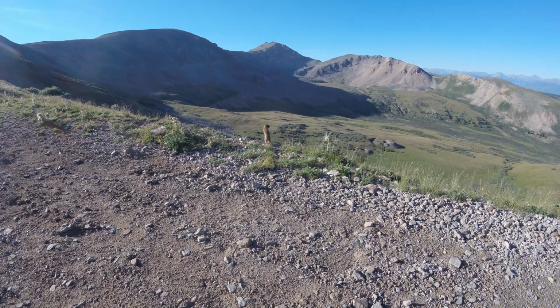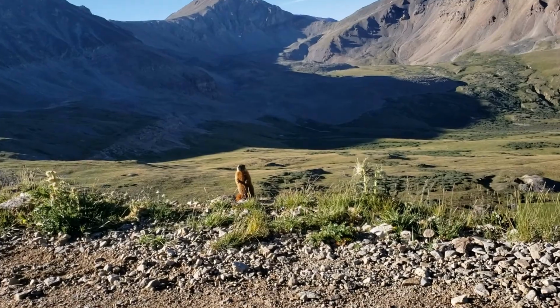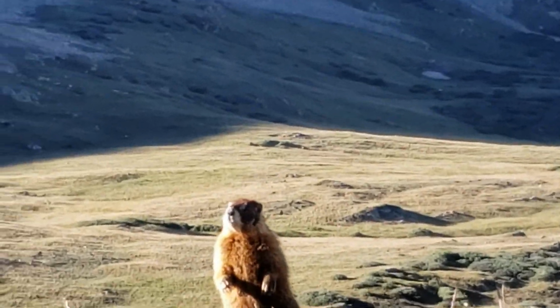And here is a special treat, a visit from a little local marmot, I believe they're called. There's quite a few of them on this mountain and other mountains in the area, but it was still cool to see one so up close and for so long.